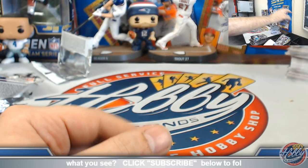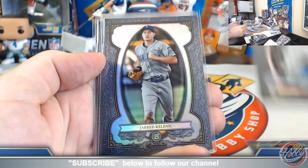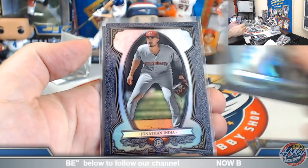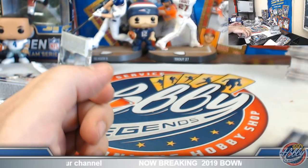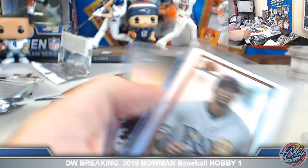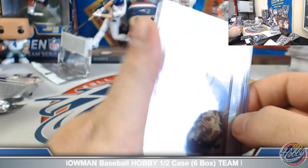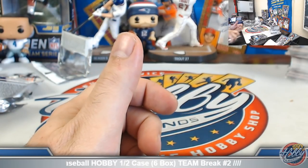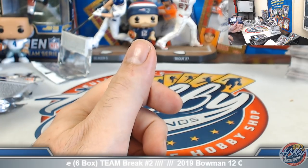Bowman Sterling, one per box on the hobby here, Mike Trout, Luis Urias rookie, Kelenic, Chris Bryant, Jonathan India, and Joey Bart. Oh, actually, did we get Wander 2? Let me see here, sorry. No, I did get a Wander 30th anniversary and a Wander Top 100, among others, with some base and chrome in there as well. Let me give you a specific look here.